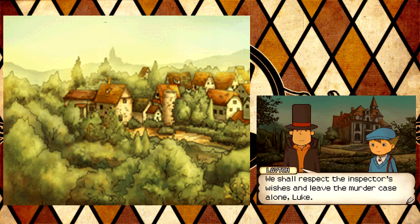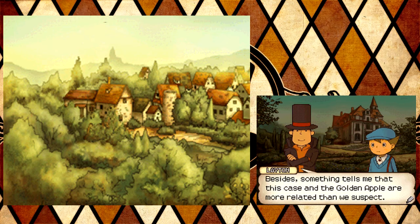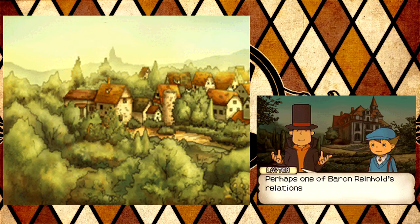We shall respect the inspector's wishes and leave the murder case alone, Luke. Inspector Chelmey said solving crime is the police's job. Besides, something tells me that this case and the Golden Apple are more related than we suspect. That's the intuition of yours talking again, isn't it, Professor? First and foremost, we need to find a clue that will bring us closer to the Golden Apple. Perhaps one of Baron Reinhold's relations or close friends can help point us in the right direction.